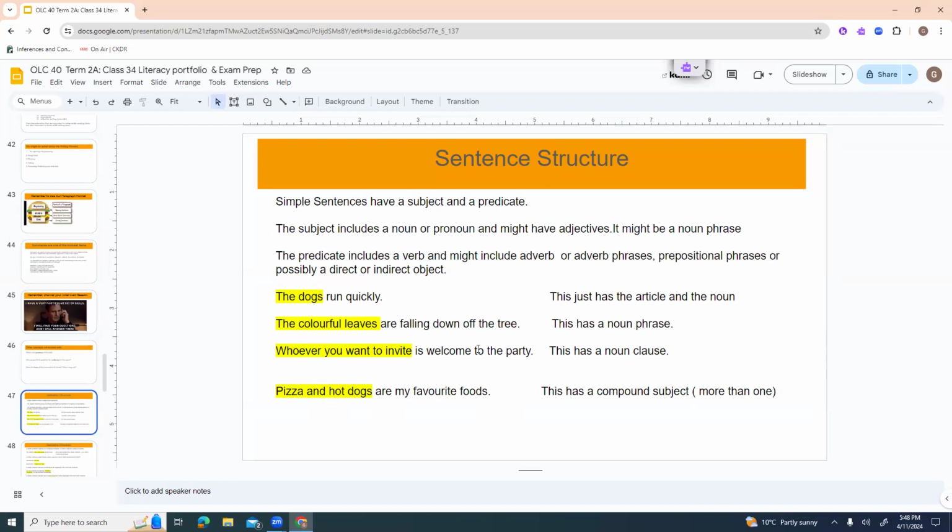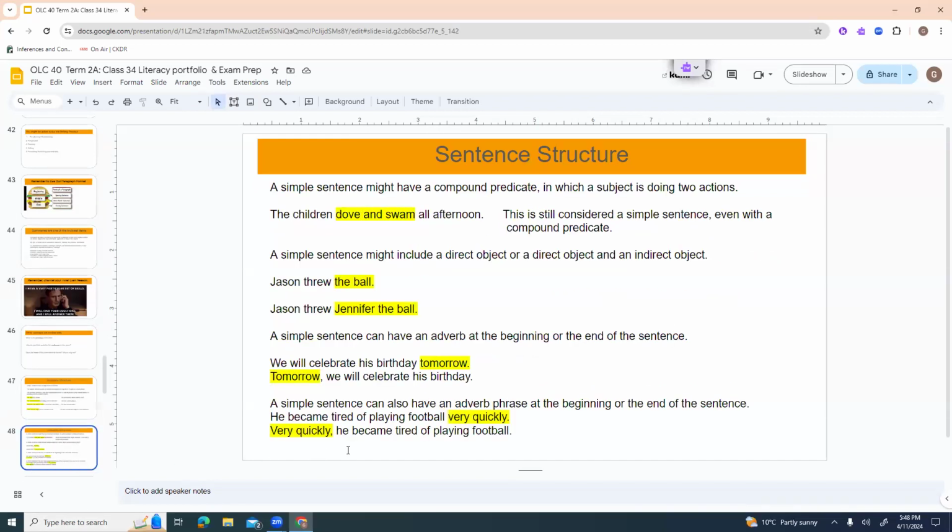If you get stuck, you can always default to a simple sentence structure. It's safe, it's easy, and it will be correct, okay? If you find these easy, then by all means use the other kind. But if you have a little bit of trouble with sentences, default to this. In other words, by default, I mean use this primarily.